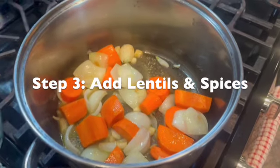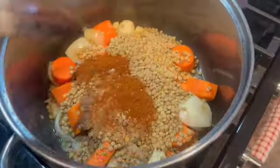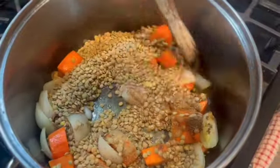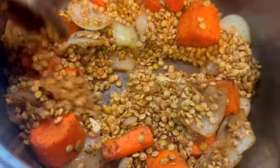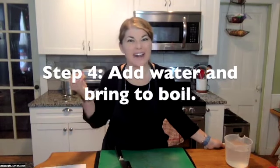Step 3, we're going to add our lentils and all of our spices, and we're going to let all of that cook together in the cook pot for about 4 to 5 minutes. So at this stage, you're kind of forming a roux at the bottom of the pot. So it's okay if it gets a little bit sticky. The spices are gonna combine with the aromatics and the carrots and the vegetables and create the base of the soup.